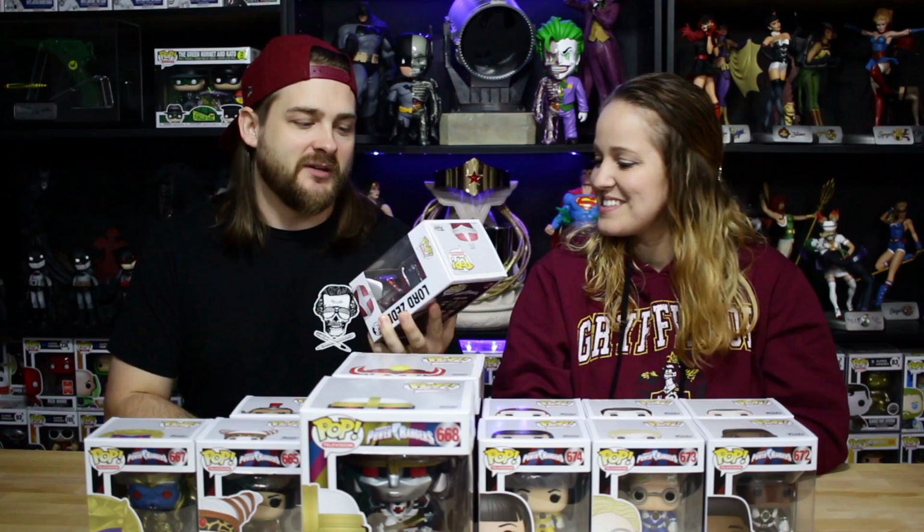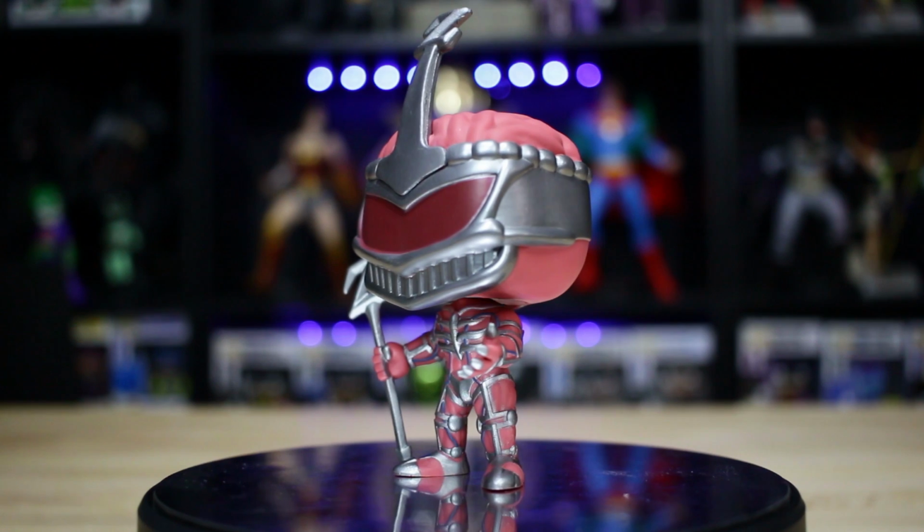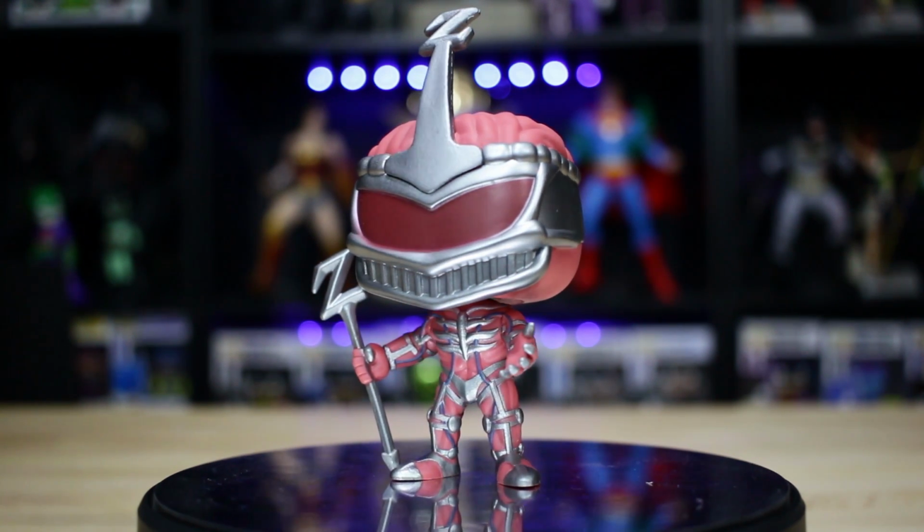This thing is absolutely awesome. Also, you guys probably noticed that they have the You've Got the Power 25th Anniversary of the Power Rangers sticker on the front of it, which looks cool. I like that little metallic silver look to it. But this pop turned out so well. I love it. I was so excited to have Lord Zed.